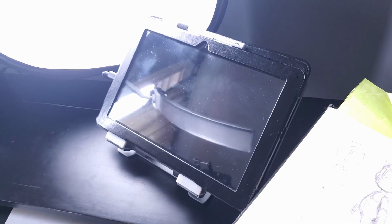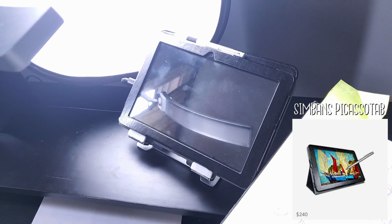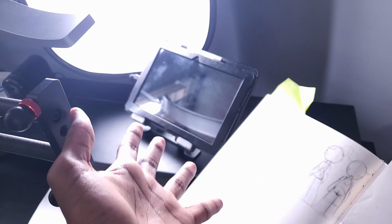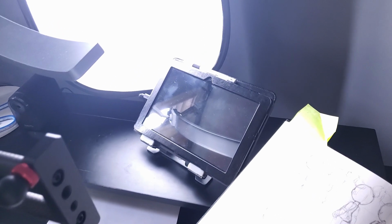This right here is the PicassoTab from Simbans. Retails for maybe $250. This is the 4GB version of it, the recommended version. It's all right. I really don't use it too much, for drawing and animating, at least recently, because I've just been so busy with Castle Dark. But it's a nice tablet. And the drawing's all right.